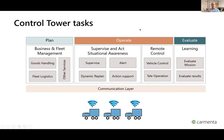In the project, to really study the situation awareness needs, we broke down the tasks of a tower into three different phases, which we call plan, operate, and evaluate. Plan is the first phase where you actually plan your route, your goods handling, your fleet logistics, and the result of the plan phase is a route that should be driven with a certain vehicle. This is handed over to the operate task of the tower, where you actually start the drive and start supervising the drive, as well as follow the vehicles from a system perspective, but also from an operator perspective, and give alerts if something is outside the normal operations, but also be given support to do different actions to the vehicles out driving.